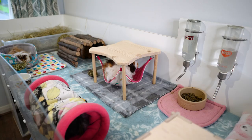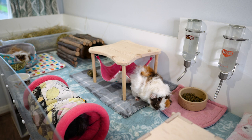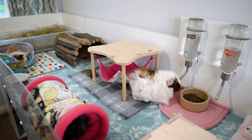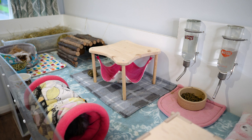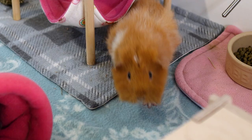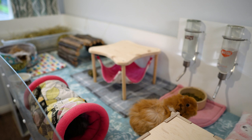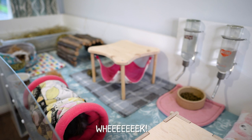Unsuspecting piggies. All is calm and quiet in the cage. I'm gonna go and get them a plate full of grass and see what happens. Wow. Why are you hiding over there? Hello?